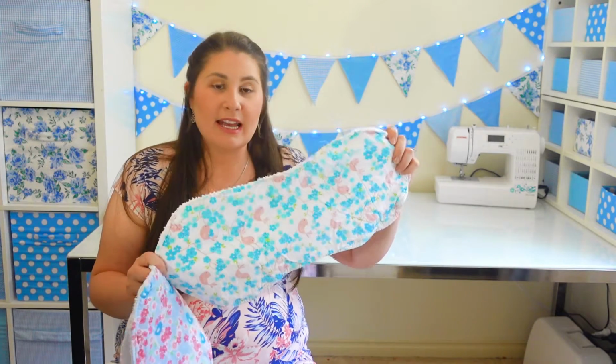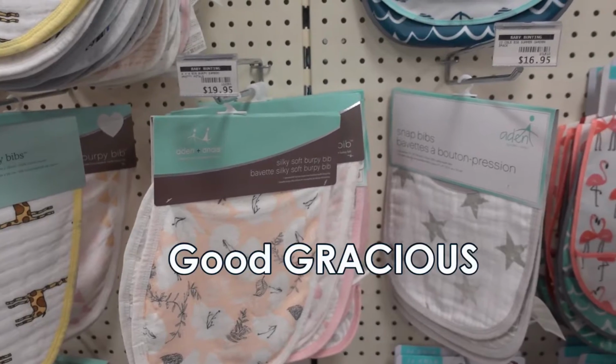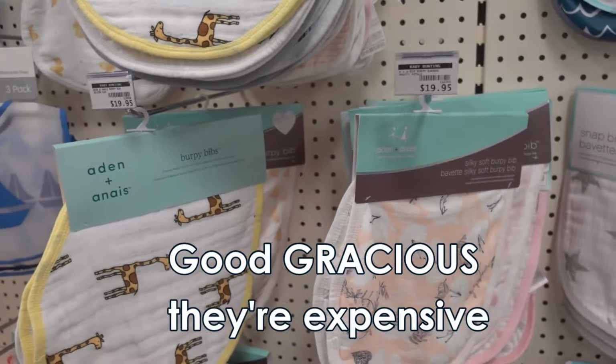They're massive, and unless your baby has got really bad reflux, your baby's not going to chuck up this much and need this much of a burp cloth. You only need something really thin and light, because as soon as they chuck up on it, you take it off, so it's not like it needs to be there for ages for it to sink in.